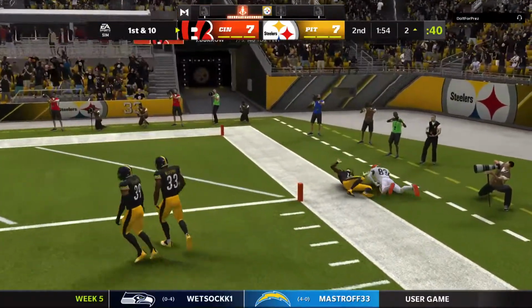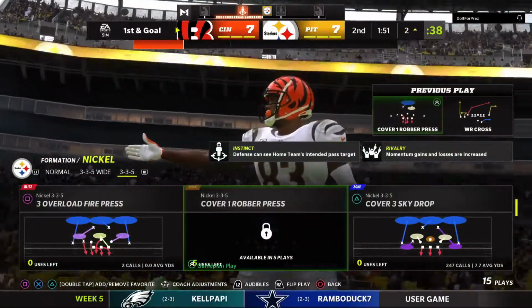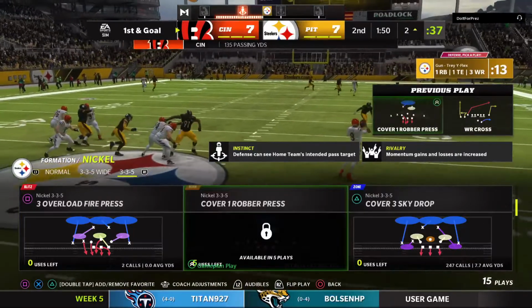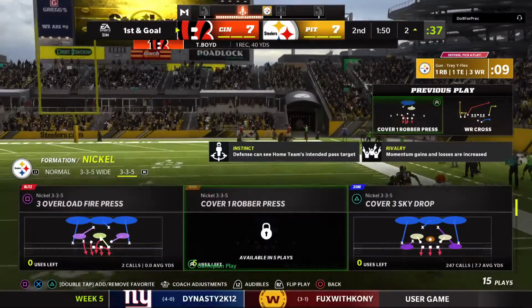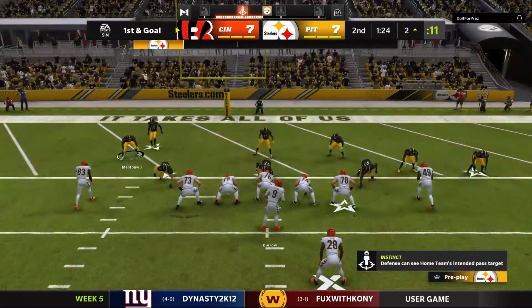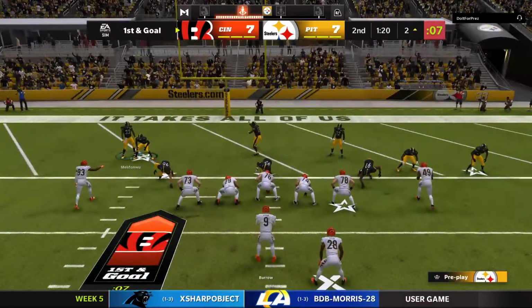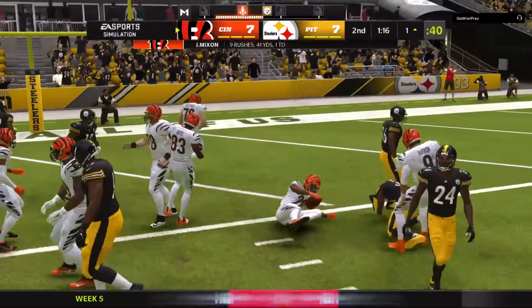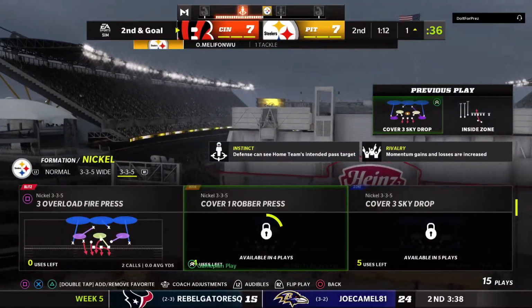And this is caught. And oh, so close as he takes it all the way to the 2-yard line. A big play there for Cincinnati. So 3 plays, already 1st and goal, and they are wasting little time. Mixon trying to punch it in. And just a short gain that time as they're able to get him down. Only a yard on the pickup there.